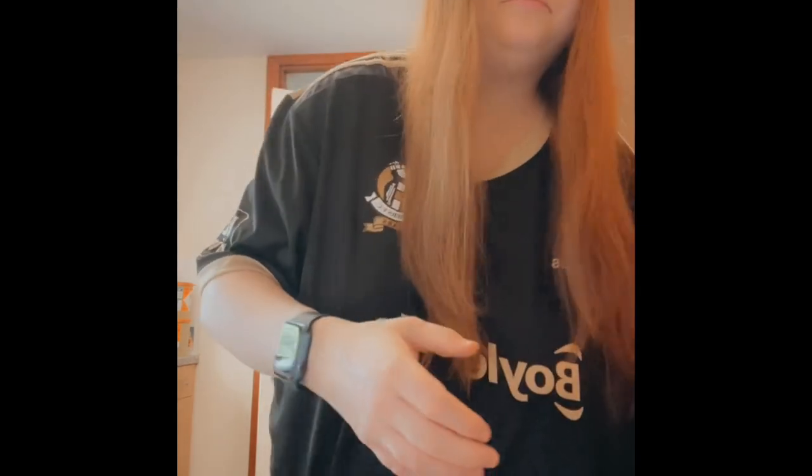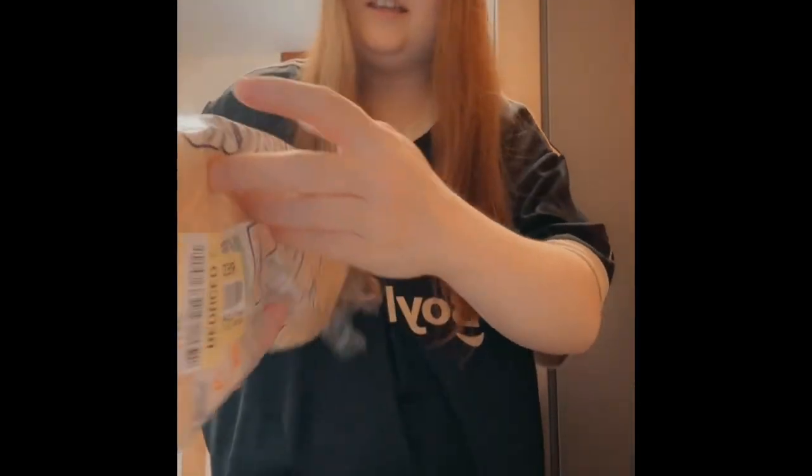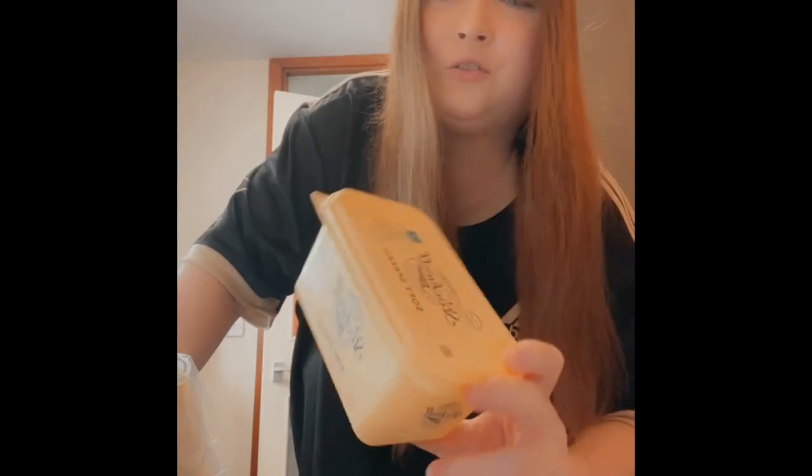So, Heinz tomato soup. Warburton's, which was reduced. See? If I can find it. There you go. Chicken roll, reduced. My favourite butter, it's Tesco's own brand, Stockwell. It's actually really nice. Well worth the money. I always get it. Highly recommend. It wasn't reduced, but it's already at a low decent price anyway, so it doesn't really need reducing.